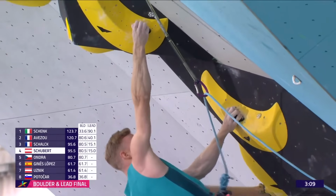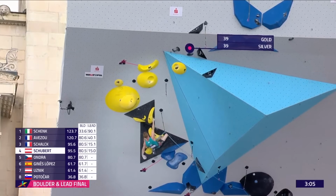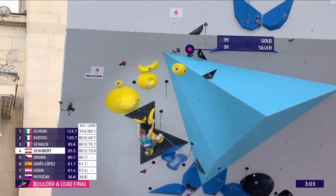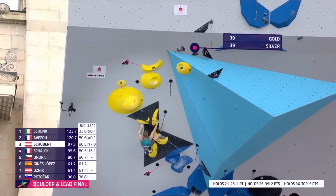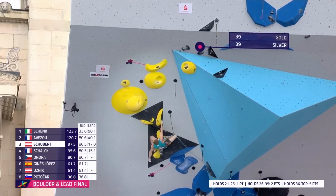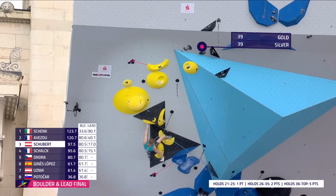I think Jakob will quite like this section. He definitely likes to crimp. Okay. Yeah, watch those fingers, they'll be bearing down on the small holds. Resting where everyone else has just been go, go, go. It's just outrageous, isn't it?